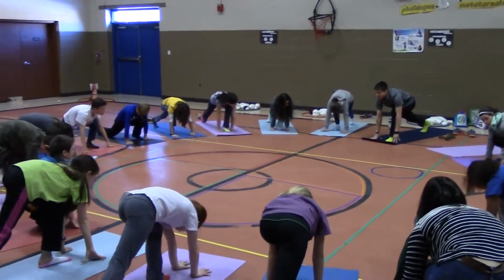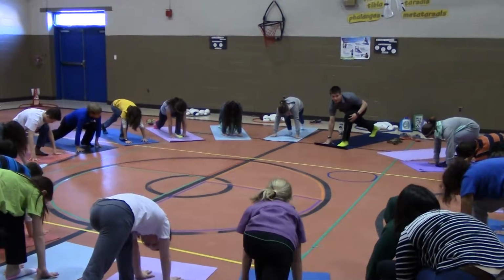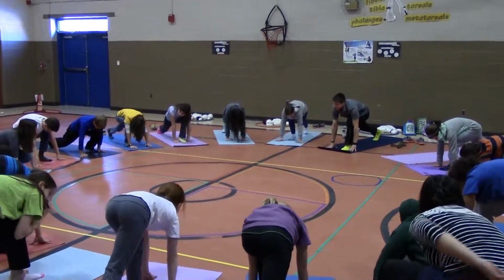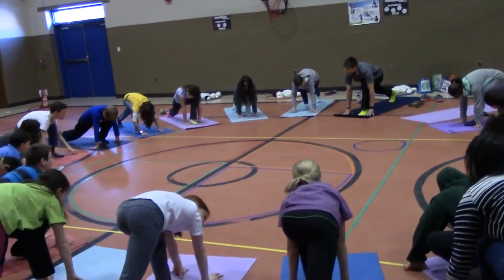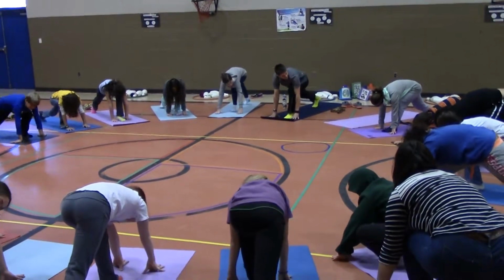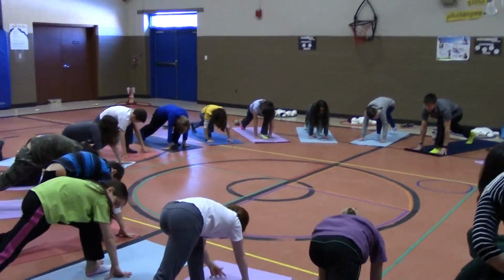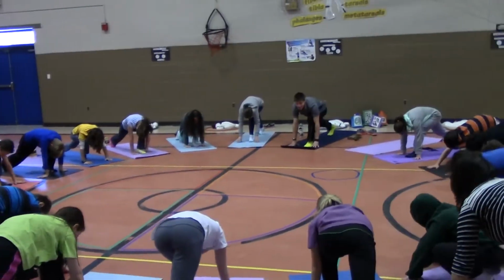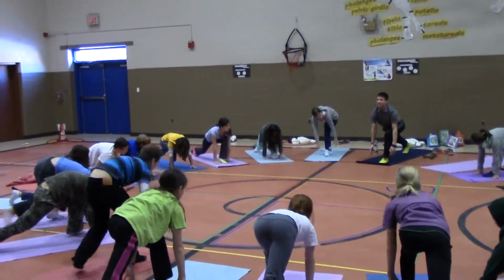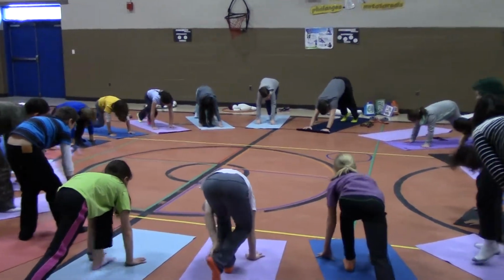So in low lunge, look at your knee. Is it directly over your ankle? Because that's what you want. Not shooting forward and not shooting back. And you're high on the ball of the back foot. Your back leg is straight and strong. Do you feel your hips engaging and your legs engaging? Inhale, reach. Inhale, lift your heart up, have a flat back a little. And exhale, plant your hands, step back, downward facing dog.